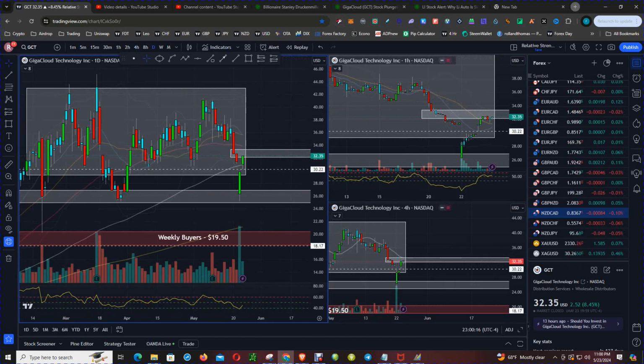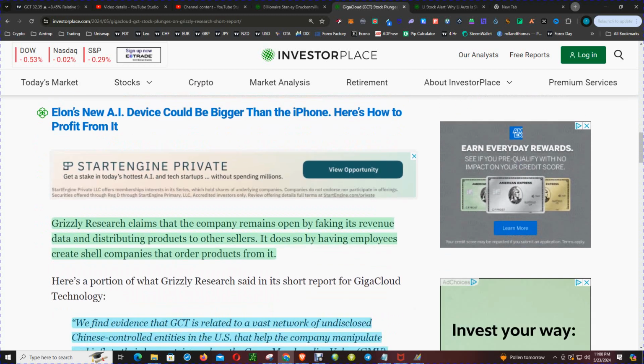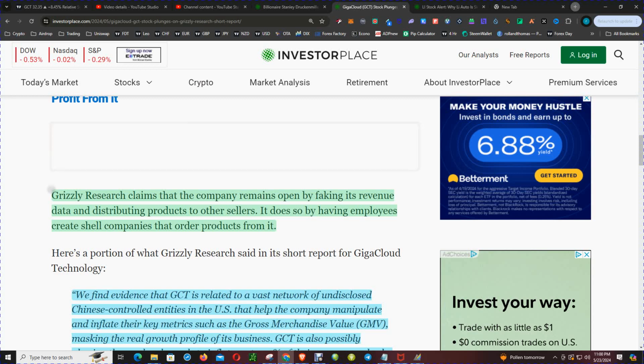Alright, so let's get into the report a bit more from Grizzly Research. Again, they allege that GigaCloud technology is a Chinese hustle that is manipulating data to attract investors. It claims that the company's e-commerce website only gets about 50 visitors per month. Even during its peak in June of 2022, the firm notes visitors were only at about 1,000 users. Grizzly Research claims that the company remains open by faking its revenue data and distributing products to other sellers. It does so by having employees create shell companies that order products from it.